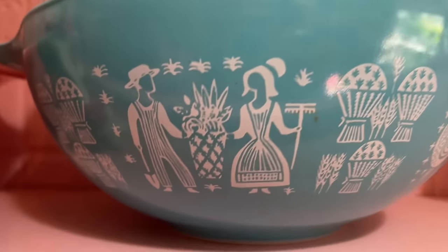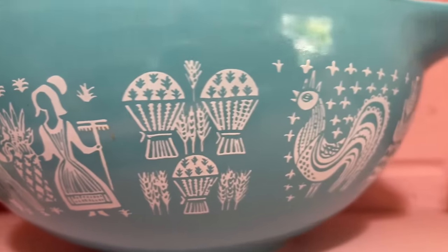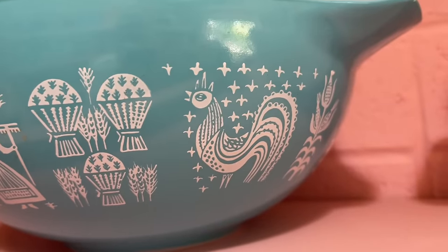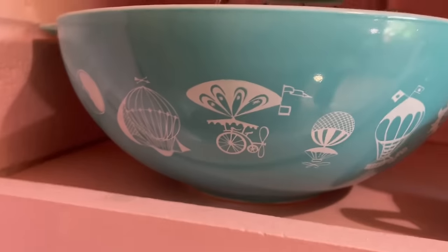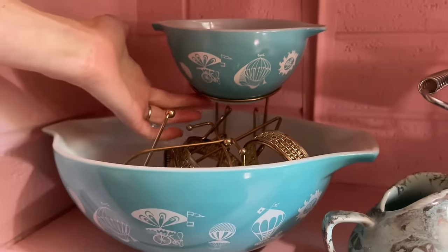Well, we should look up close and see what these look like. There's like farmers and bushels of wheat and a rooster. This is one of my favorites, the hot air balloon. Oh, I've never seen that. And they don't make that many chip and dips, so just the bracket alone is super rare.